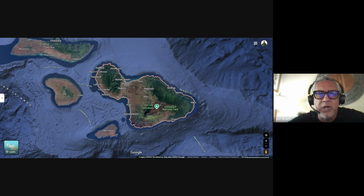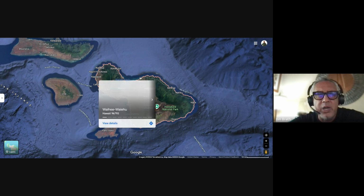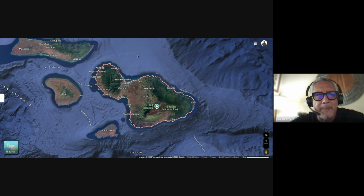So these two volcanoes happened. They merged together here, and so that's why we're called the Valley Isle. Got this big central valley here. It gets quite windy because we have these trade winds that now come through, channeled through these two large volcanoes. And that's why Maui is known for being some of the best wind sports in the world. That's why we have great windsurfing, great foil boarding, kite surfing, etc.